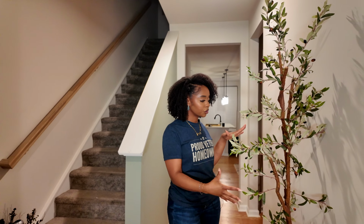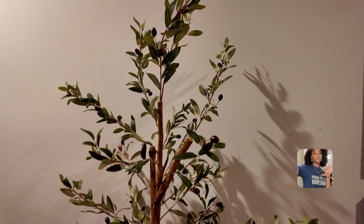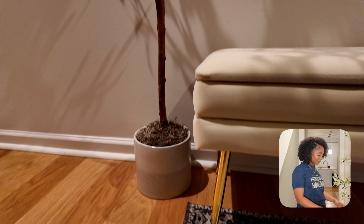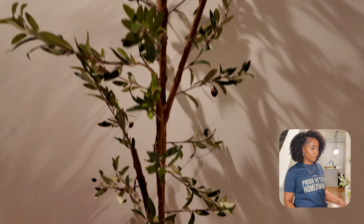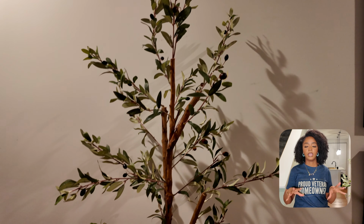What really brings this entryway together is the addition of this olive tree. It's a faux olive tree, and it really just ties in the color of the wall with the olive tree. And of course, it's seated in this beautiful plant pot that just further brings the whole elements of the olive tree and the entryway together. That is the complete version of at least the front half of the entryway.